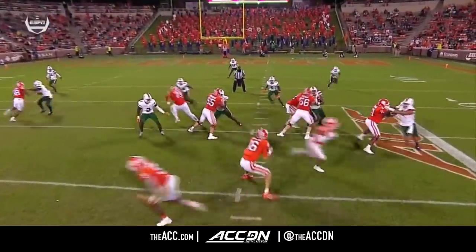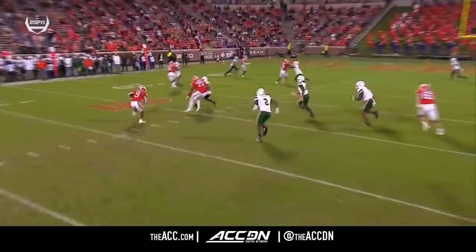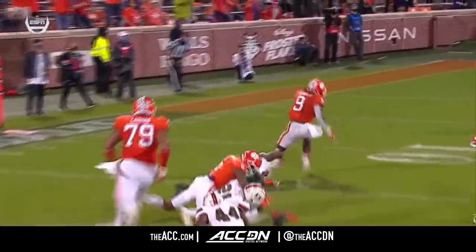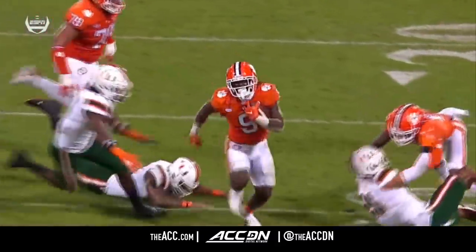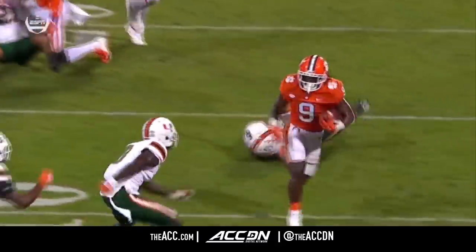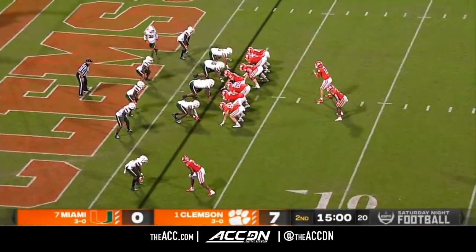Outside, the backers are trying to get out there. Look at 79 hustling to try to get in the way. It does just enough to slow down Jennings from getting there. And again, once you get him outside, he's got the speed. He's going to pick up that goal for Clemson.